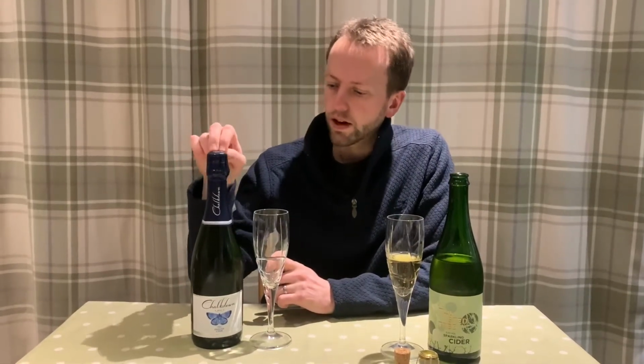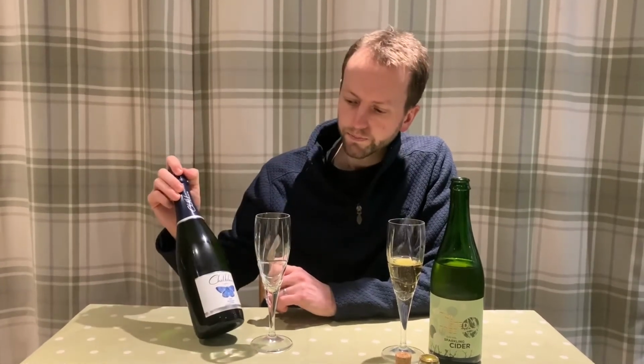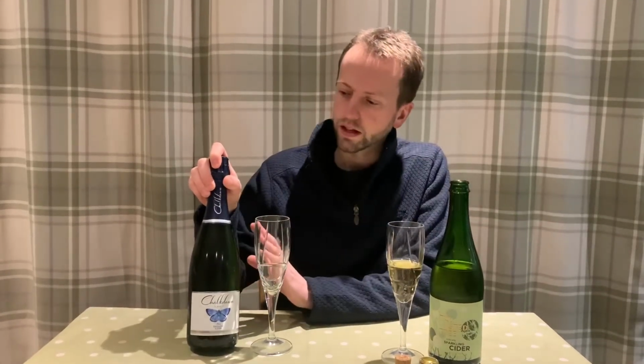This is 3 times the price, about £10 a bottle in Waitrose. Slightly more expensive direct, but you can get it a bit cheaper from some wine merchants like Laithwaites and Avery's. I think if you buy 12 bottles, it's about £7.50, which is crazy cheap. This is the 2015, so this is considerably older than I imagine that was. This has had a lot of time gone into it.